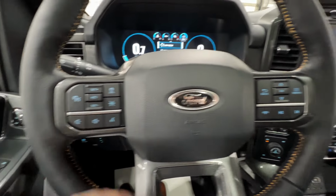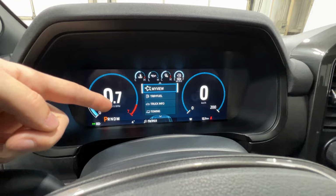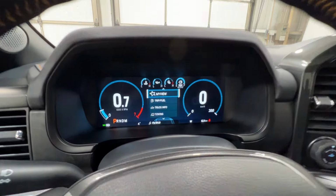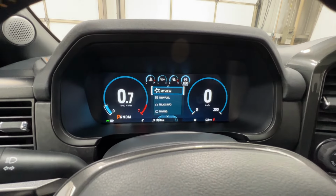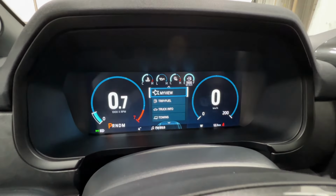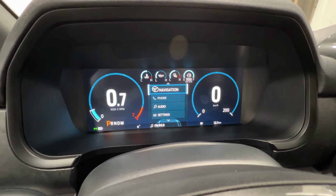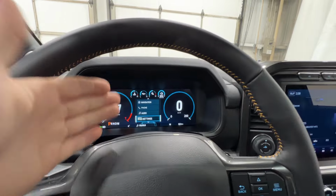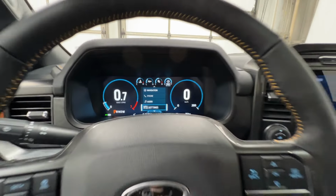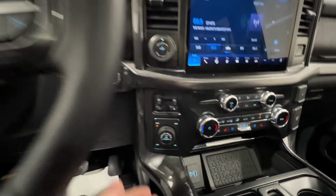We also have the volume buttons down here, and we do have controls right here for the fully digital gauge cluster, which is another thing you get with the 402A package. That high package, you do get the fully digital gauge cluster. It includes all of the trip and fuel economy information, truck info, towing status, navigation, all the various phone and audio settings in here. So it's a very, very configurable gauge cluster, and it actually does change the theme and the design with the drive mode.